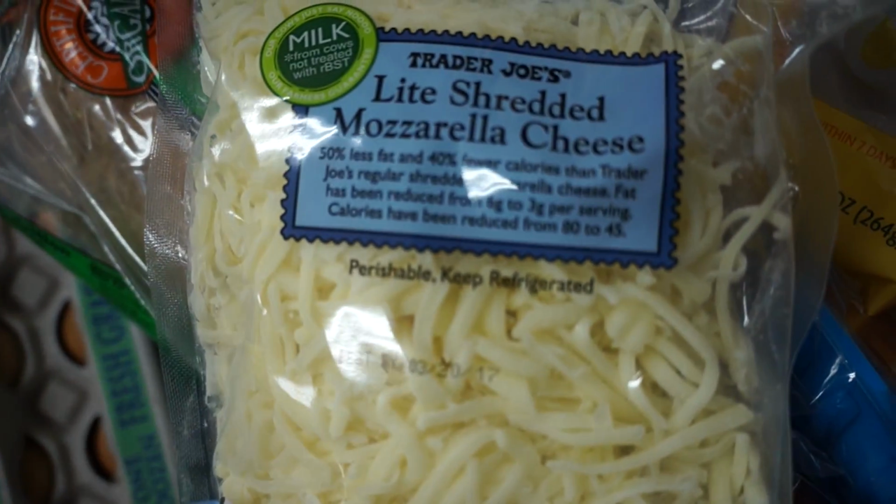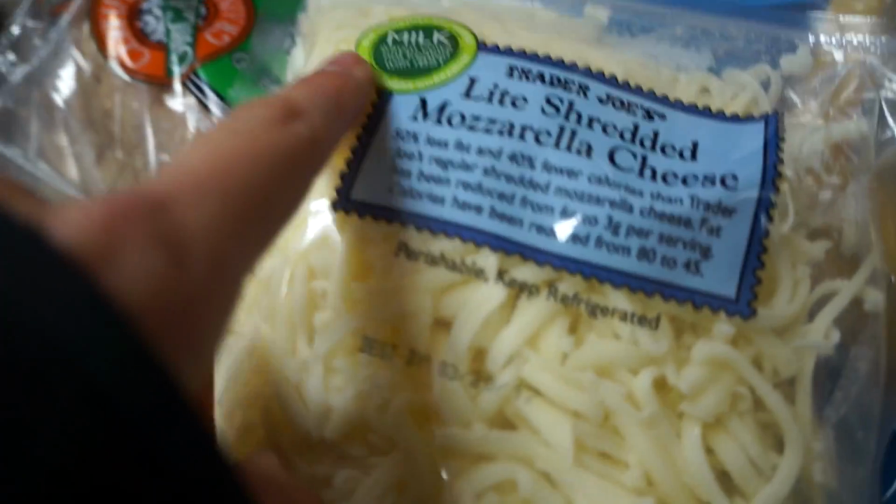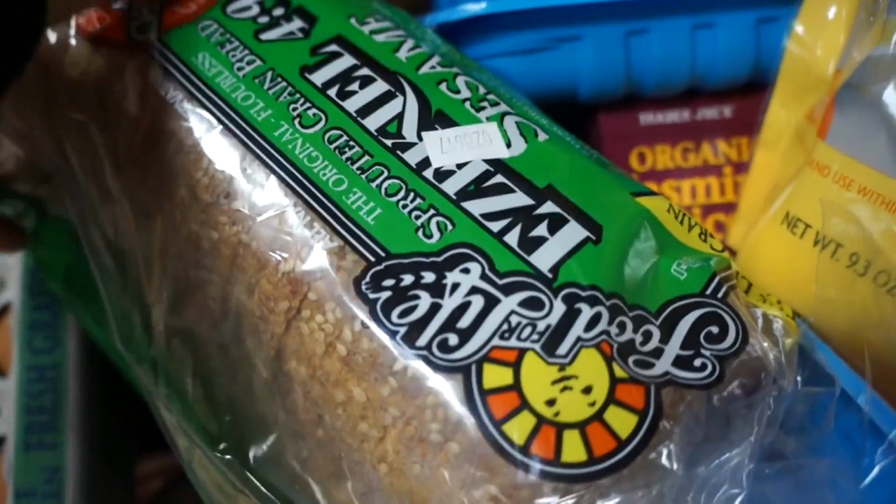Cheese, this is the one I love. Got amazing macros, and the way it melts is just so gooey, 100% recommend. So yeah, this is pretty much our Trader Joe's haul.